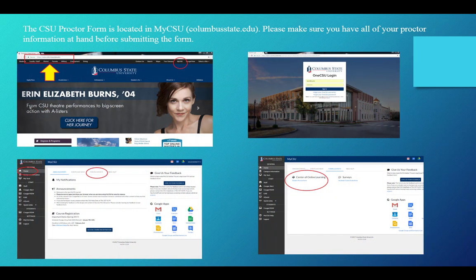The CSU online proctor form is located in My CSU, which used to be CougarNet. It's not located in Cougar View. Please make sure you have all of your proctor information at hand before submitting the form. Instructions on how to get to the form are posted on this slide.